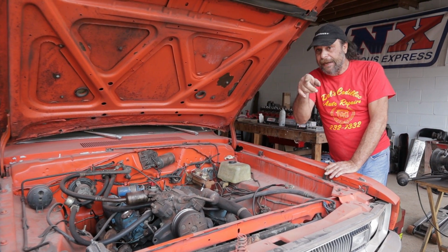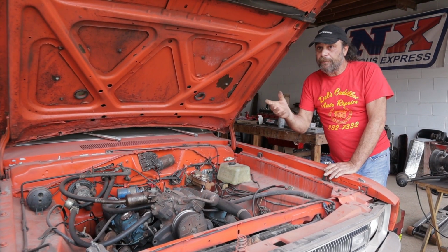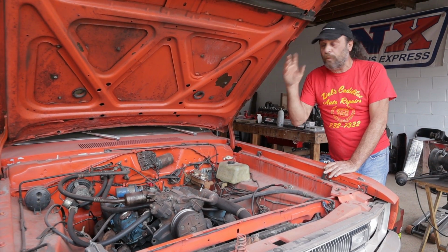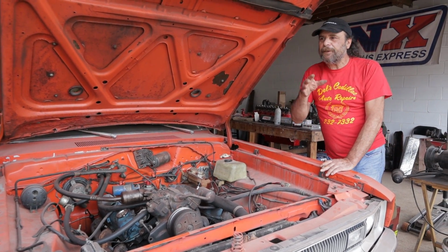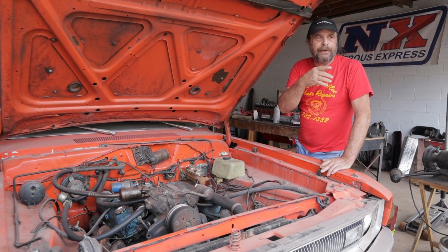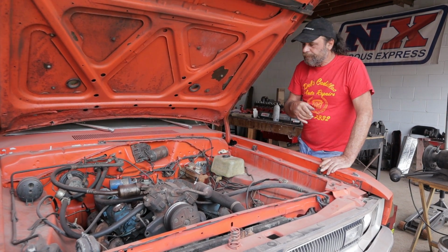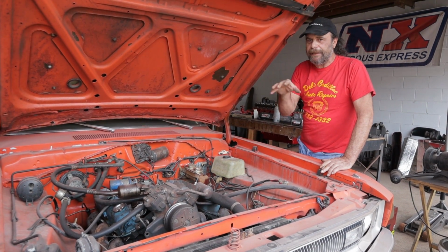Actually, tomorrow I'm going to tear it down. We're going to show you guys how to check a motor, see what needs to be rebuilt, see if it has to go to the machine shop, what has to be done with it. Little things that we didn't really cover when we did our Bottle Rocket build, or that Slant 6 build with the two guys. But we'll refresh all of that in this series.